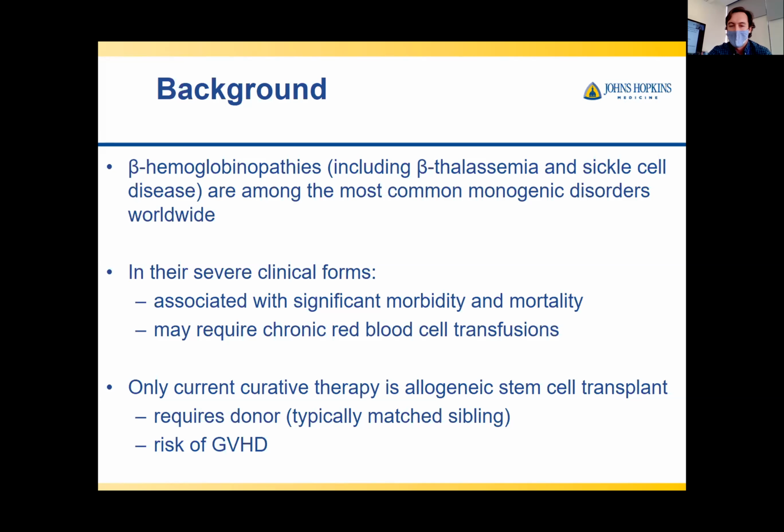entails. At the current time, the only curative therapy is allogeneic stem cell transplant, which requires a donor, typically a matched sibling, and comes with a risk of graft versus host disease. The promise of gene therapy, which in this context refers to autologous stem cell transplant, is that it presents the possibility of a cure, doesn't require a donor, and doesn't come with any risk of graft versus host disease.